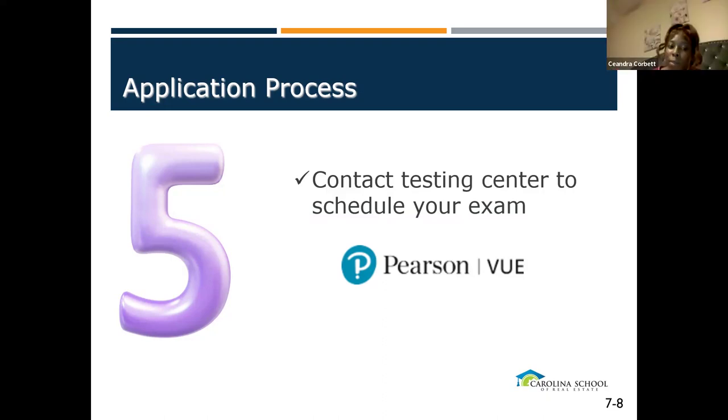There's one on Stratford Road in Winston-Salem. That's the current one. Yeah, that's going to change. Okay, that changes on March 1st. Well, no, I know what you're saying. Pearson VUE, yeah, they do have one. The current one is also off of Stratford, so you're just coming down the road a bit.